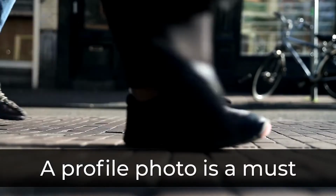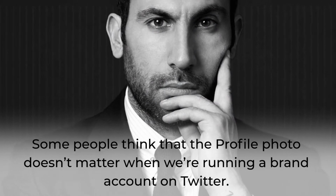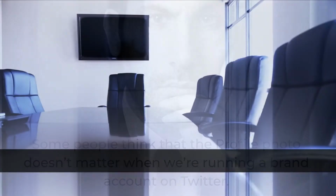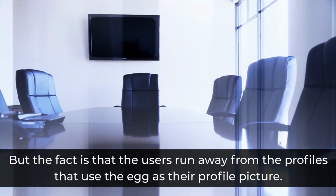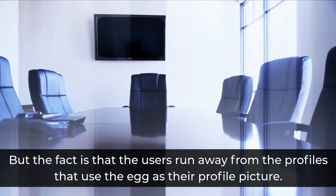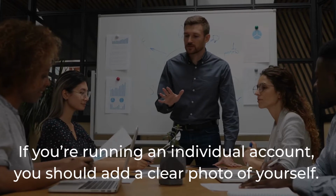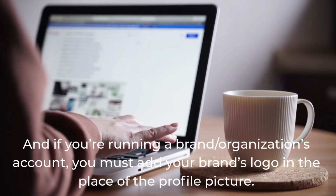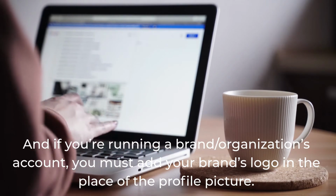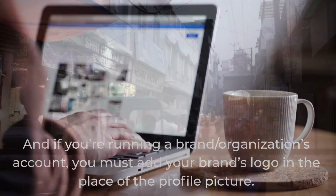A profile photo is a must. Some people think that the profile photo doesn't matter when we're running a brand account on Twitter. But the fact is that the users run away from the profiles that use the egg as their profile picture. If you're running an individual account, you should add a clear photo of yourself. And if you're running a brand/organization's account, you must add your brand's logo in the place of the profile picture.